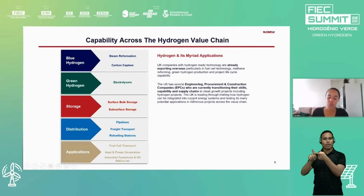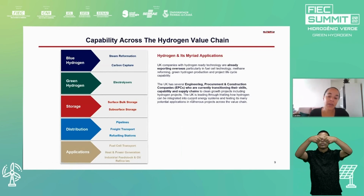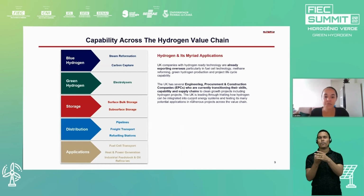Moving on to the UK's hydrogen supply chain and how it can support both the deployment of low carbon hydrogen in the UK and also across the globe in different markets. The UK has capability across the hydrogen value chain, from upstream blue and green hydrogen production technologies and expertise in EPC to storage and distribution technologies and solutions, and also various applications and fuel cell manufacturing.